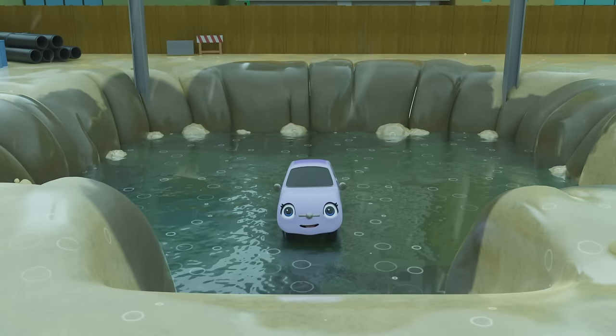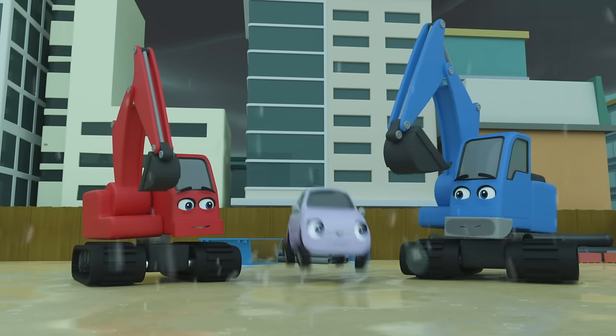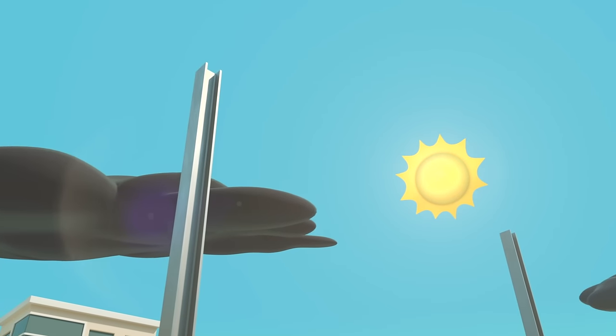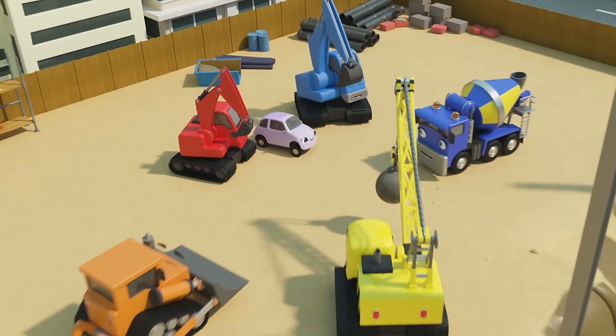There, you did it. Scout can drive out now. Well done, Digley and Johnny. You saved the day in the nick of time. And look now, the sun is coming out again. Good job, everyone. See you again next time.